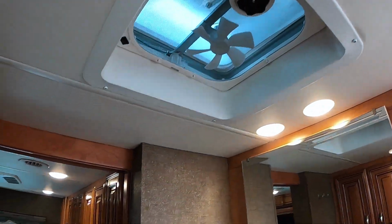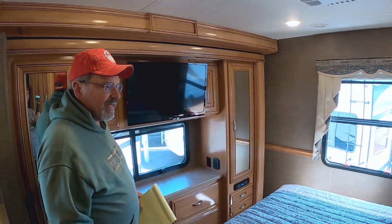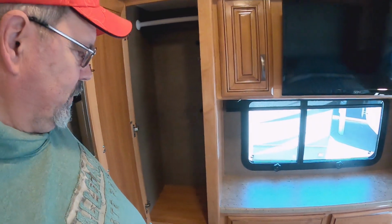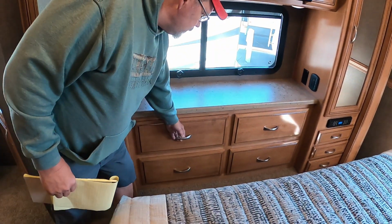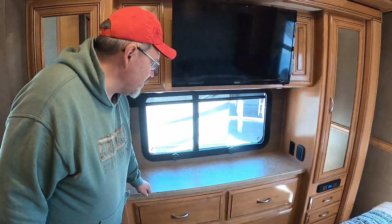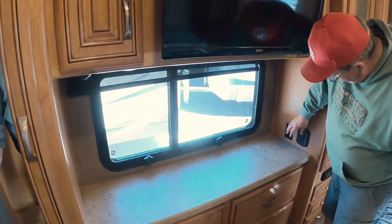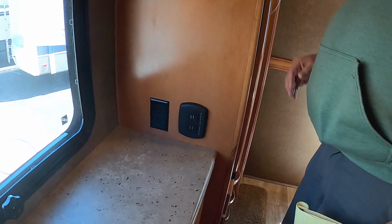You can step through into the master bedroom. The master bedroom has a king-size bed. On the ends you have wardrobes on each side. You have 3 smaller drawers on each side, and you have 4 deeper drawers down below the TV with a nice little desk type countertop here. In the older ones they don't have the window in the master bedroom. Then there's a charging station with 4 USBs, and here you got a regular power outlet.